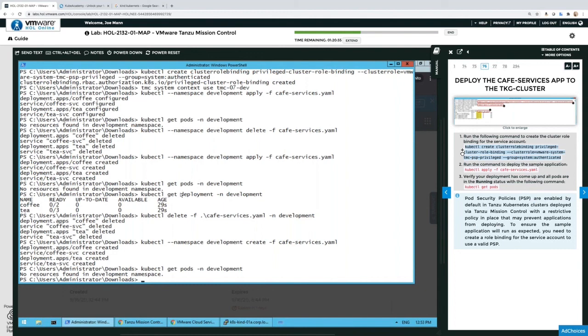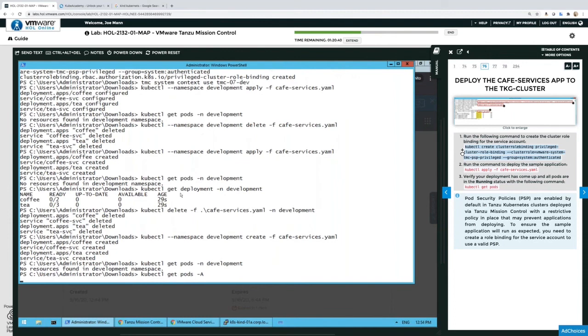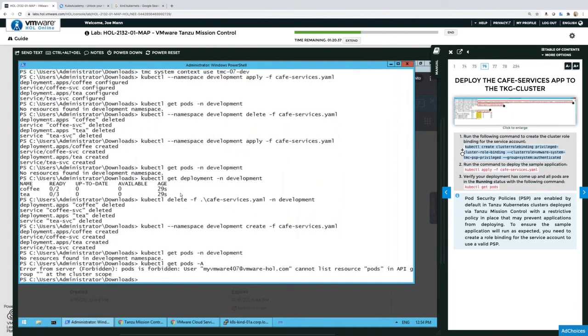But if I do kubectl get pods -a, which is show me every pod on the cluster, I'll get a forbidden message because I don't have access to every namespace and every pod in the cluster. And so we only have a couple of minutes left, so I want to quickly jump to conformance testing because that's something we can show pretty quickly.